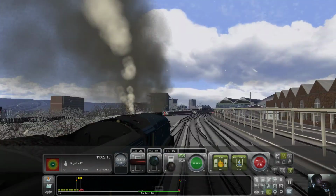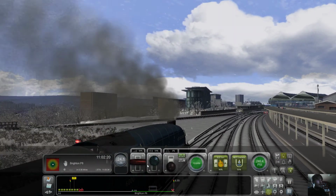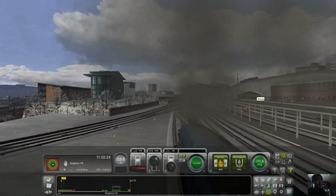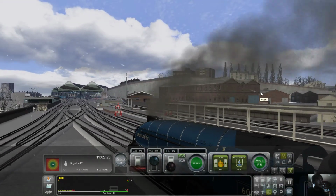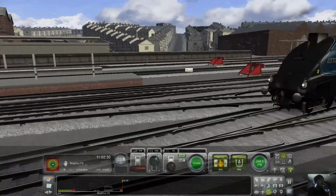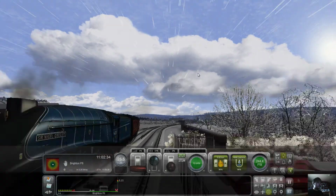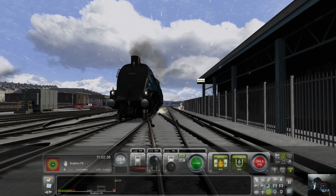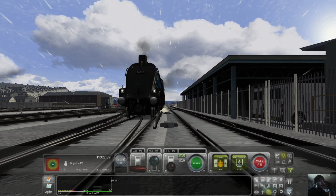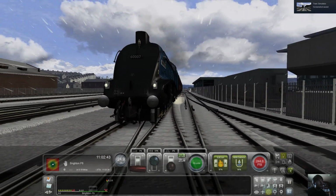Yeah, the circuit is blown. Let's whistle. Okay, let's just coast in. We are speeding, so. Although I really don't care all that much. Just look at that. Maybe if I go a bit higher.